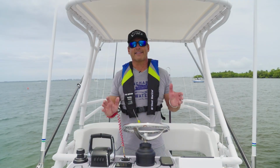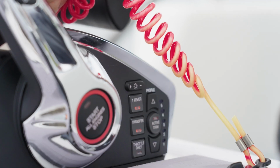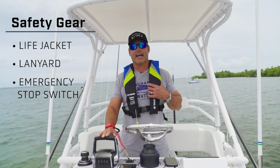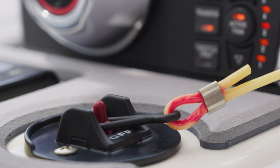So now we're at the second helm. This is called the second station, the second helm, and I've got my Mercury controls and I've also got my joystick control. But first off, you always want to employ safety. I have my life jacket and I have my lanyard. You must have that at all times when you're running from the tower.